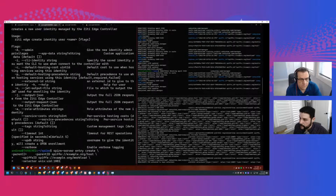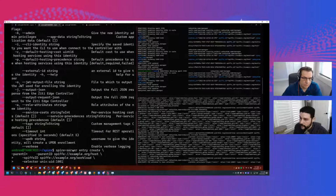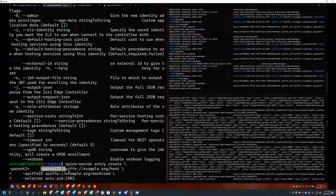Let me just make this a little bit bigger. It's at the bottom here. So, spire-server entry create with the parent ID. This is the parent ID, which is going to be the parent host for, I believe, the intermediate, which is the trust domain. And then this is actually going to be our SPIFFE ID for the ZD tunnel, which is going to be example.org/workload. And for attestation, we're saying the selector is it has to be running on UID 1000. Since I'm running in WSL, my Andrew account in WSL is UID 1000, so anything I run will be able to be attested by the Spire agent as a proper workload.